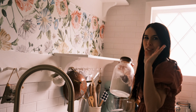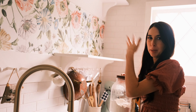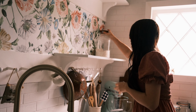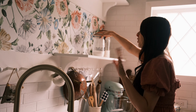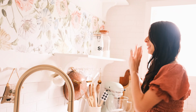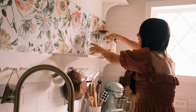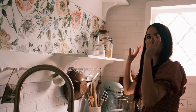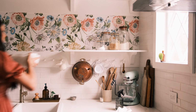Whenever I redecorate, I always like to start with the things that I know I'm definitely gonna be putting up here. For me, I always keep all of my baking goods, my flour, my sugars, all of this stuff, on the shelf because my KitchenAid is down here. This is the best spot for them and it's a staple for me. So we're gonna keep them here, just plop them back up. And then once I have my staples set, I can start layering in some of the new stuff.